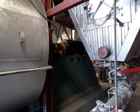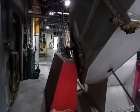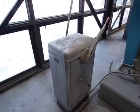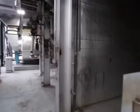Behind the boiler, there's the 350 horsepower induced draft fan and the 60 horsepower forced draft fan. Their max RPM is 1150, but they have variable frequency drives. Before VFD, they had to use dampers to control airflow to the boiler, which was slightly less efficient.